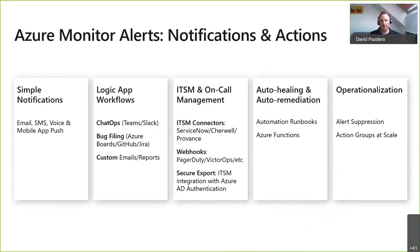So thinking about how you can operationalize those alerts coming from Azure Monitor in the form of notifications or even automated actions, you start from the left with simple notifications: SMS, voice, email. That's very common. What is more interesting is building workflows. And I will have an example later on of using Slack if you do ChatOps. So how can you be notified about something happening on the platform using the platform that you're probably in at the moment, in the NDC conference? You can also file bugs to Jira, to GitHub, to Azure Boards using the same infrastructure, the same mechanisms. And you can build custom reports if you want to.